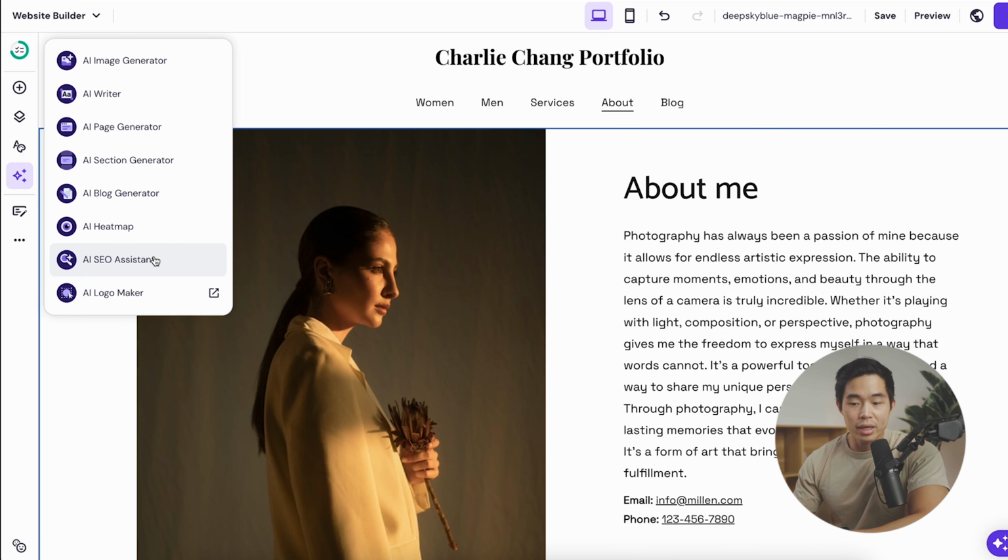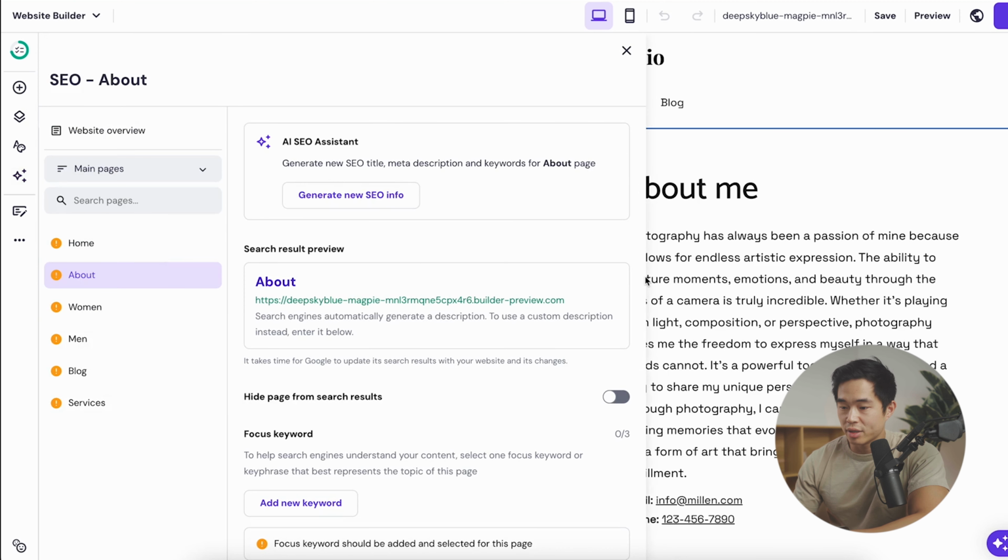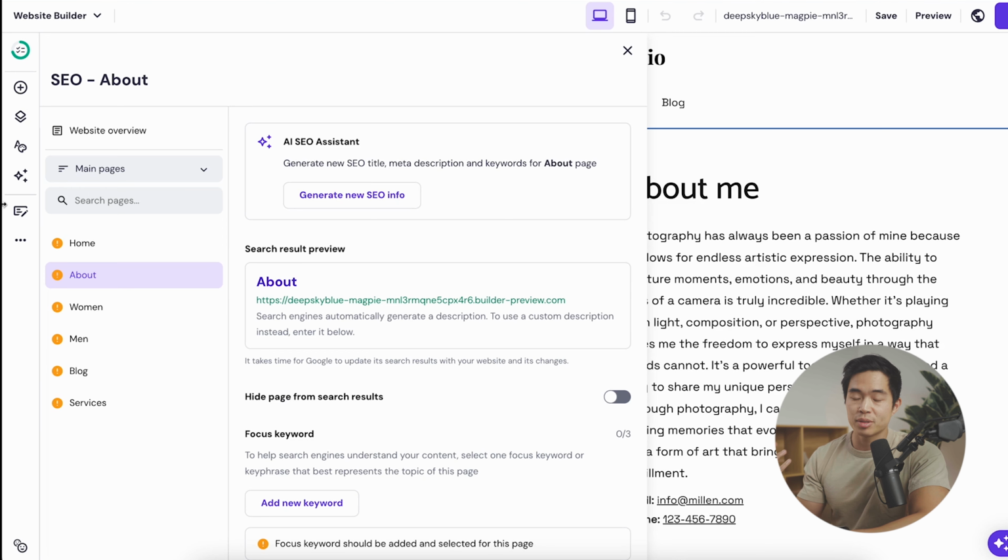And then there's also the AI SEO assistant. So let's click on this. This is basically a tool that's really going to help your website out with SEO. SEO stands for search engine optimization, and it's a very important thing to optimize for your website. Essentially, this allows search engines to find your page, to find your website, and actually show it to people when they search certain terms, right?